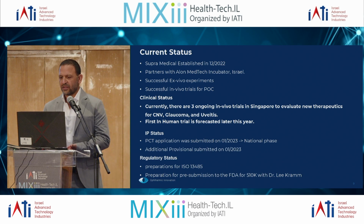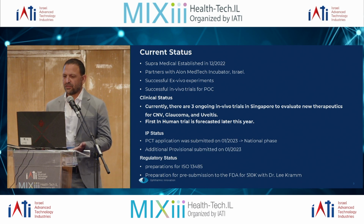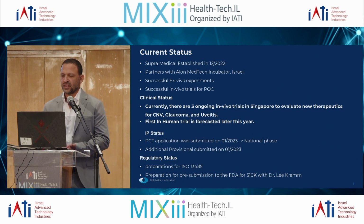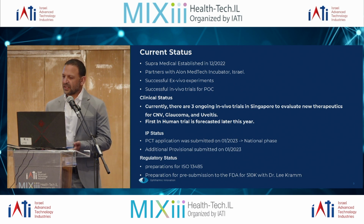And here is our current status. Supra is a young company. We are part of the Alon Medtech Incubator, and we have achieved successful POC in vivo trials. We are currently conducting preclinical trials in Singapore to evaluate new therapies, and our first clinical trial is set to start later this year. Our main IP is in the national phase, and we have more ideas in the pipeline. Additionally, we are collaborating with LICRAM on pre-submission for 510(k).